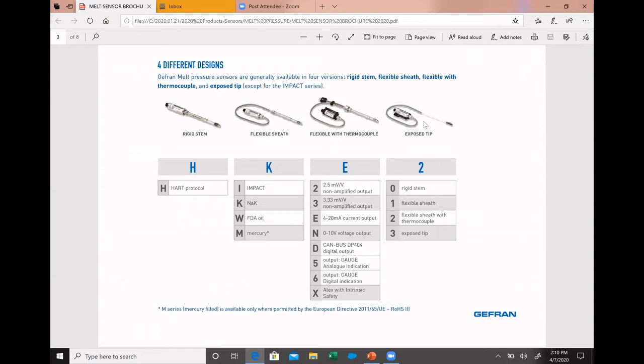And we actually make sensors in mercury, oil, and sodium potassium fill in Boston, here in the United States. So we have full manufacturing capabilities right now and have not had any shutdown at all. So we're making a lot of melt sensors, and they're readily available.